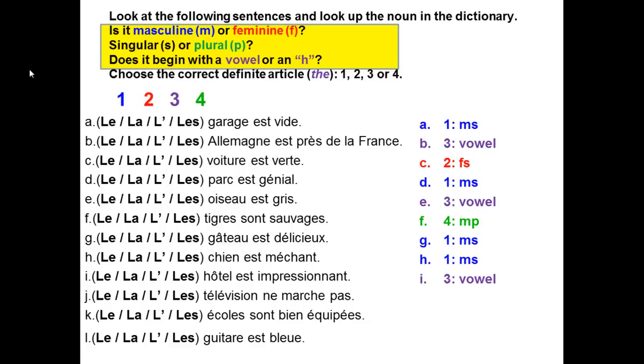J. La télévision ne marche pas. The television doesn't work. K. Les écoles sont bien équipées. The schools are well equipped. L. La guitare est bleue. The guitar is blue. Remember to go back and check and see if you've made any mistakes, and if you have, just correct them so you can learn from them.